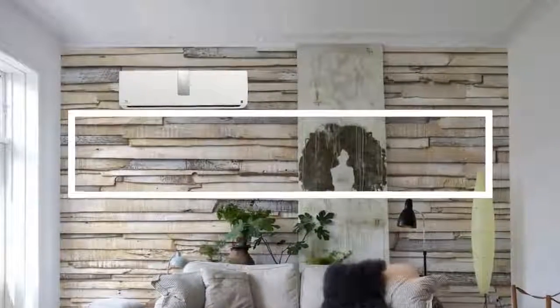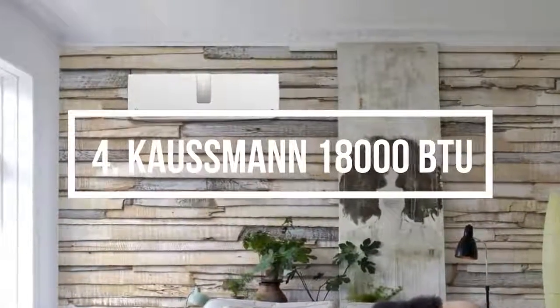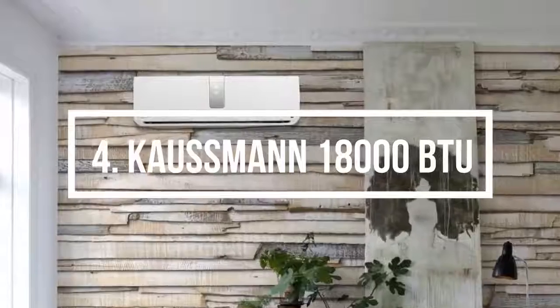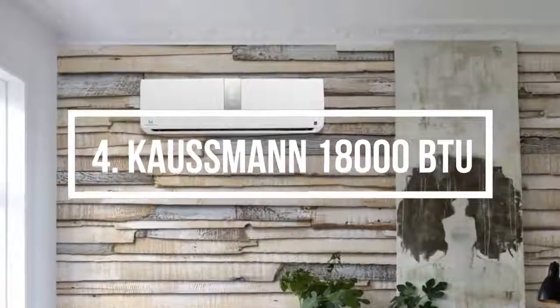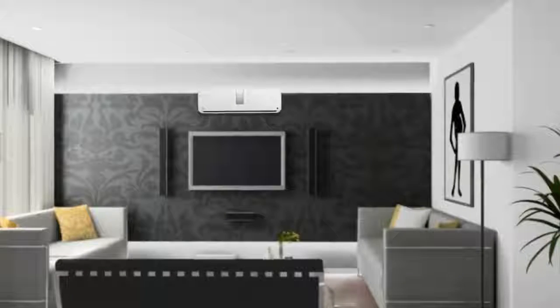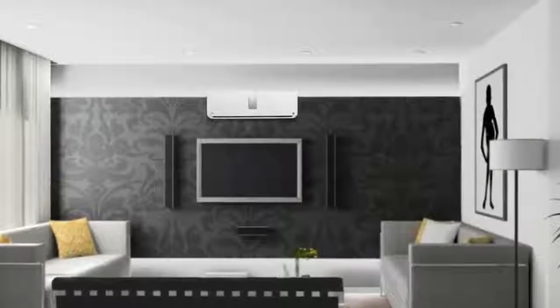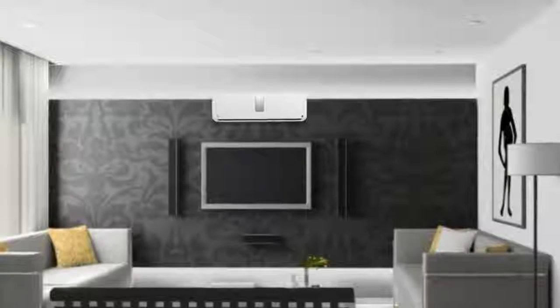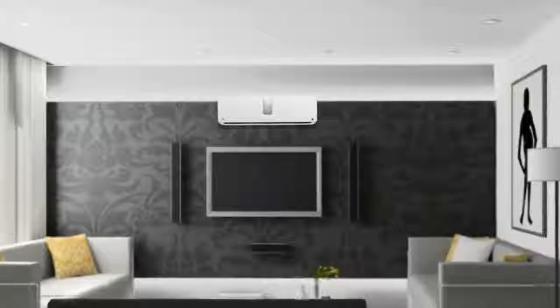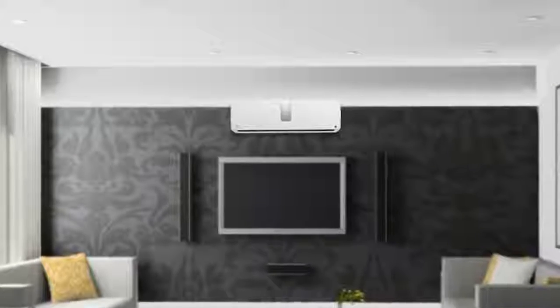Next up, at number 4 we have the Cosman air conditioner. Cosman is known for their products, and once again, they have proven that they know how to craft an incredibly good conditioner that has everything needed to provide you quality cooling and long years of usage. This model passed the ETL testing to all of the North American standards, so from the very beginning, you already know that you can't go wrong if you ever choose this option.